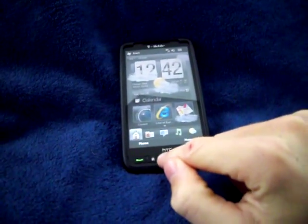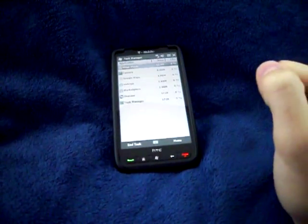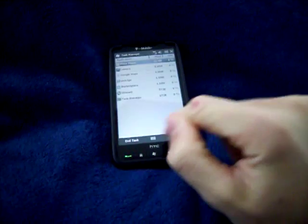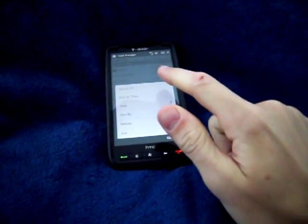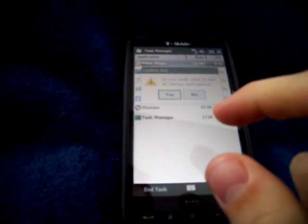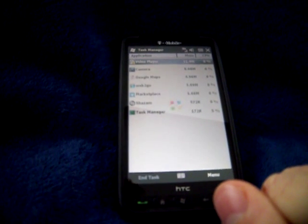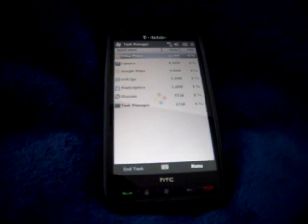So what you want to do is click start. Go to task manager, click on that. And instead of clicking end task, you want to click menu, end all task. Zoom right here. It says, do you really want to end all running applications? And you just want to click yes. And it should bring you to the main menu, or the home screen.